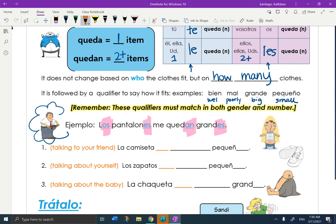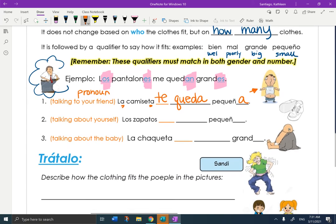When you're talking to your friend, this is the pronoun. The orange is the pronoun. When you're talking to your friend, you would say, la camiseta te, okay. Now, it's camiseta. Is it queda or quedan? Well, that's one item, so we're going to use queda. Okay, if it's a camiseta, it has to be pequeña. Okay, and here's the picture. La camiseta te queda pequeña. So the shirt fits you too small. Sounds weird in English, but it's too small for you.